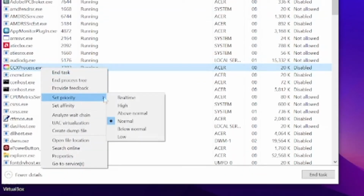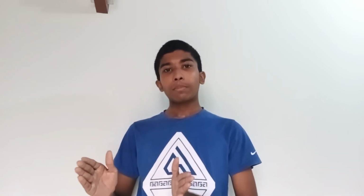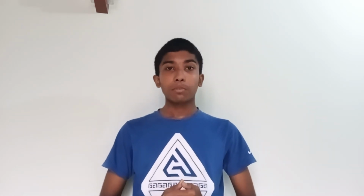Then right click, set priority, and set to high or real time if you need that kind of memory. I normally set that to high. Then you can smoothly run that application, but the system's other applications will throttle as the RAM is going more into that application. So let's move on to tip number four.